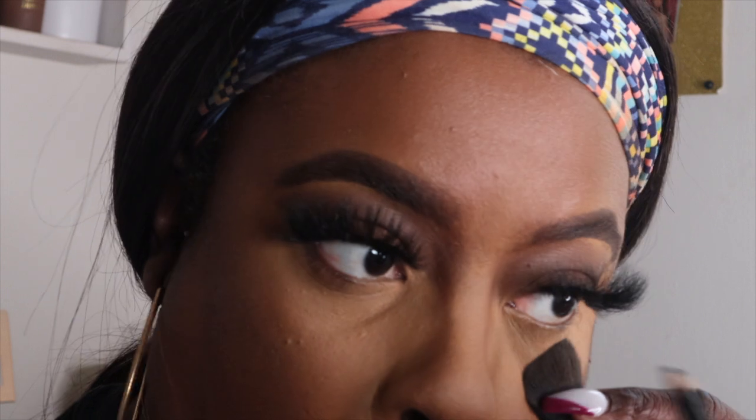Going back in with my fluffy powder brush, the smaller powder brush. I'm using that to help me line my lower lash line. I'm using the NYX liner in black.